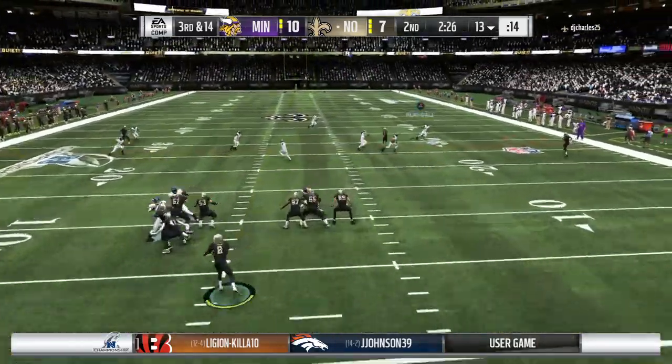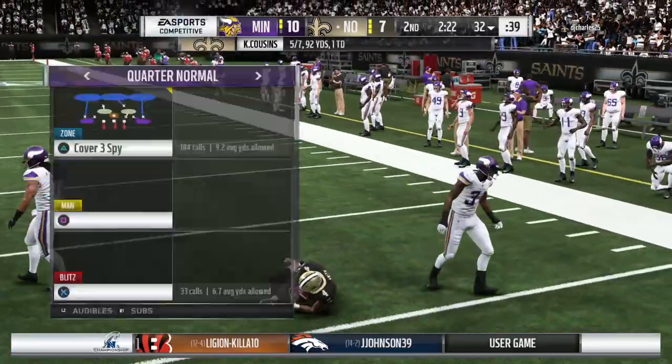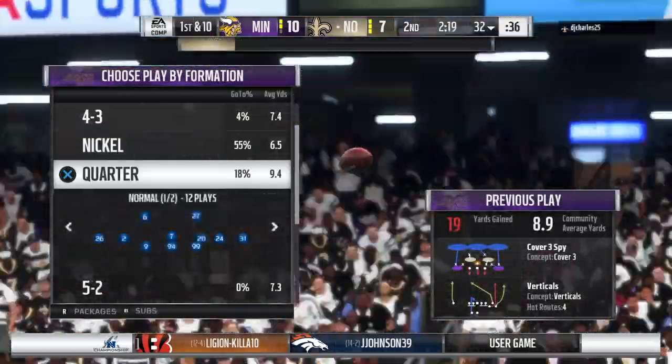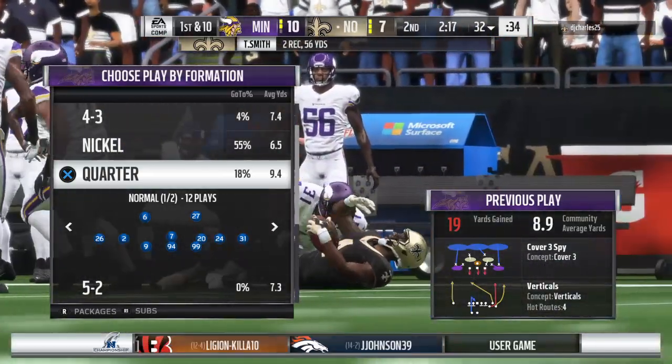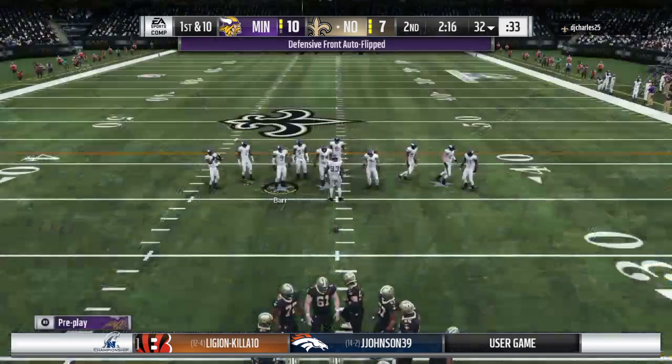Working out of the gun, Cousins. The open man is Smith. And this is good for a first down, his second grab of this NFC Championship bout. He's such a good route runner. Shows it there on third down. Very proficient and a good pass.